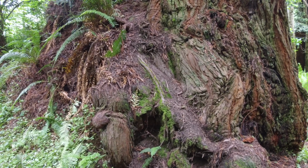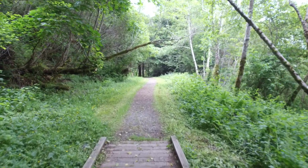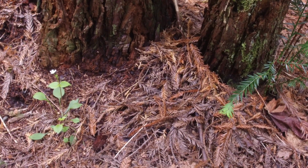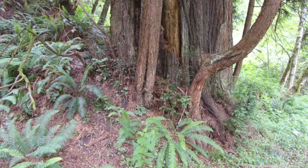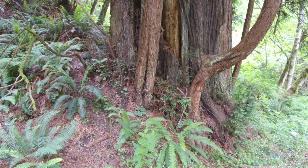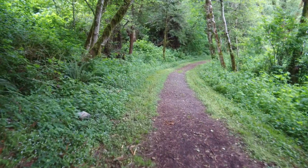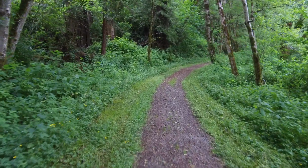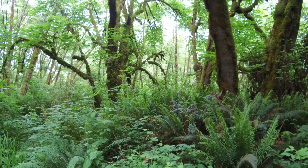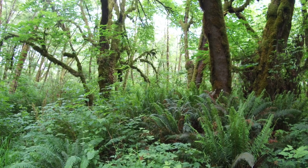Did you get the roots of that one? Yeah. Here's another one with a complex trunk. Just unbelievable. The moss is so thick here that it's just hanging off the trees like it's grown a beard.